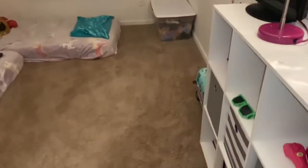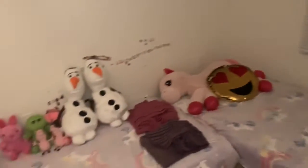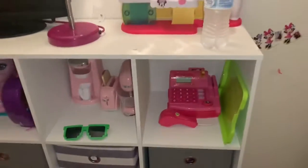Y'all, I'm finally done. Okay, I do have curtains for the window, I just have to get the things to put them up. But for real, I'm gonna do a little decorating video eventually when I get there. This is just a toy organization video. So here are the toys. I got everything condensed now.